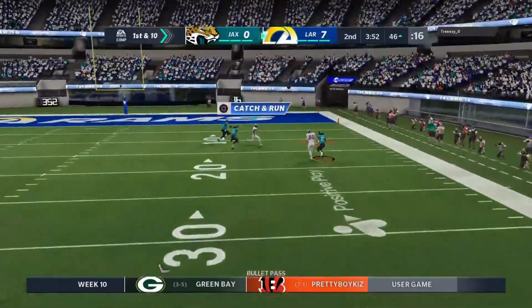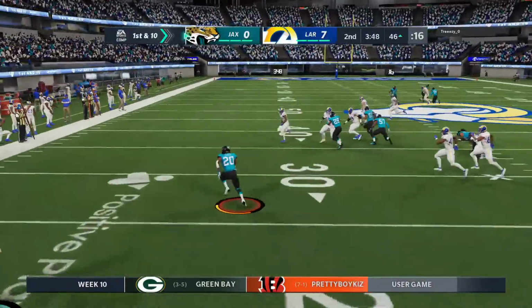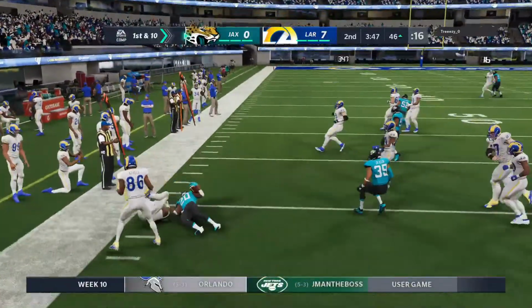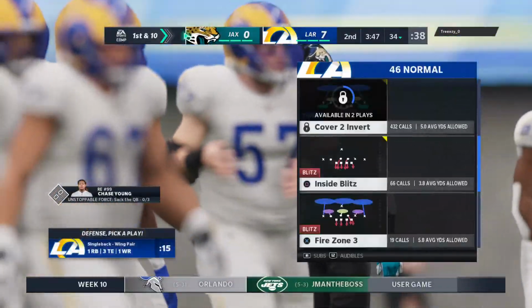He'll rifle this one deep right side. Into heavy traffic, and it's intercepted. It's Kyler Duggar who picks it. And it's a good return here as he'll get all the way up close to the 35.